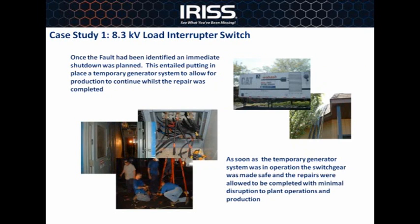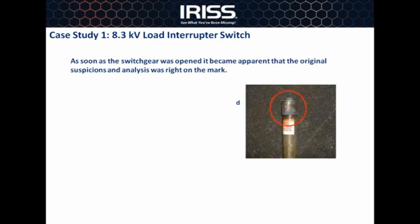At that stage, the generator sets were ordered, the manpower was put in place, the parts were ordered, and the switch was taken offline after the plant was put online on genset, so there was no downtime on this, which is the important thing. The inspections were completed by 1 engineer. They found the fault in complete safety under normal load conditions, and it was absolutely seamless.